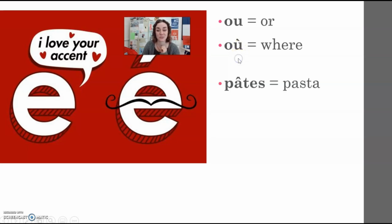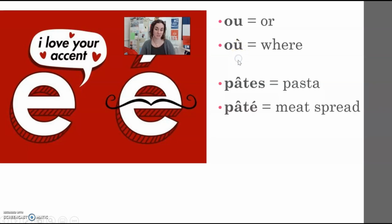So sometimes even if they look the same and sound the same, the accent mark means that it's a different word. Sometimes the accent marks actually get pronounced, and so not only does it look different, but it sounds different and it means two different things. For example, pâtes are pastas. They're plural because there's lots of noodles. They think of it as a plural thing. That S on the end means that it's plural. Whereas pâté, with an E accent aigu, pâté is spreadable meat. Not the same as pastas.